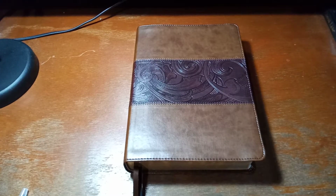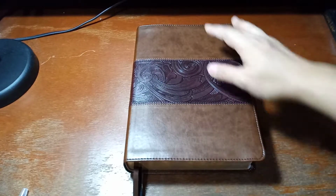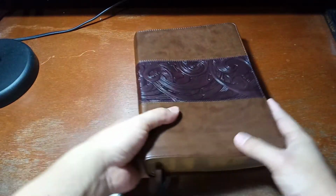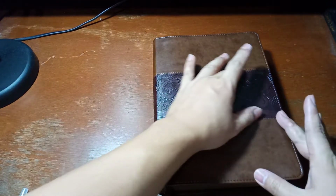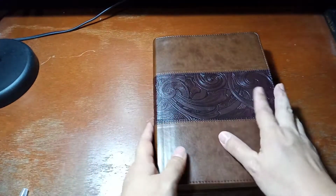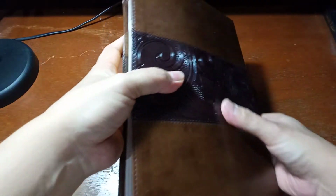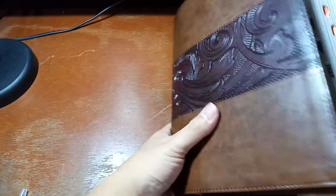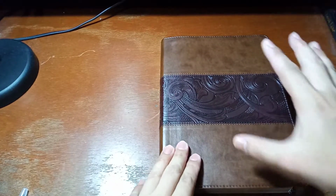Alright, so let's measure this Bible. This measures 7 inches wide, 9.5 inches in length, and the thickness is actually 2 inches to be exact. This Bible is wonderfully decorated with a patched engraving in the middle that goes from the front to the spine up to the back. It's not too elaborate, but it's very attractive, so I kind of like it. I like how they did it.